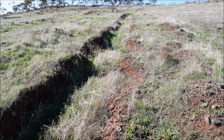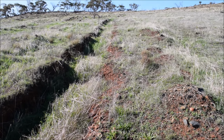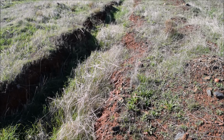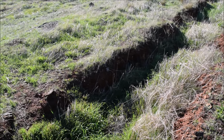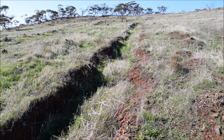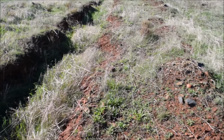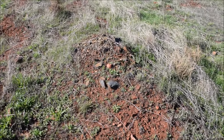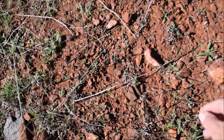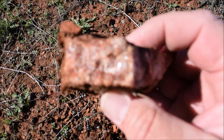They've dug these trenches just to try and pick up that vein, I guess, to see if that vein gets bigger or richer. And if it had done, then there's no doubt this would be a big hole today. This would be a big open cut mine. But obviously it wasn't rich enough. But anyway, I'll be wandering around, like I said, and I'll be looking for quartz like this.